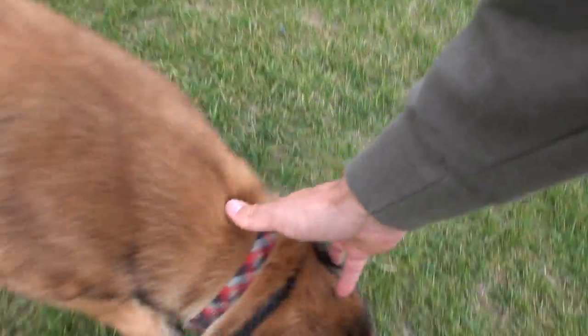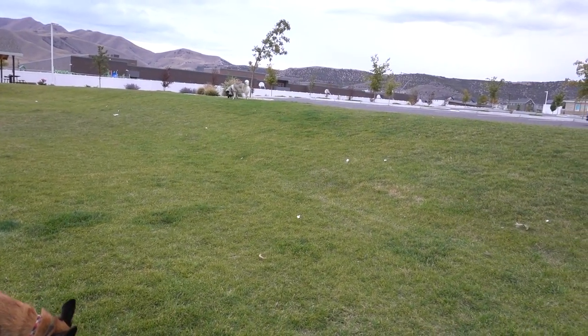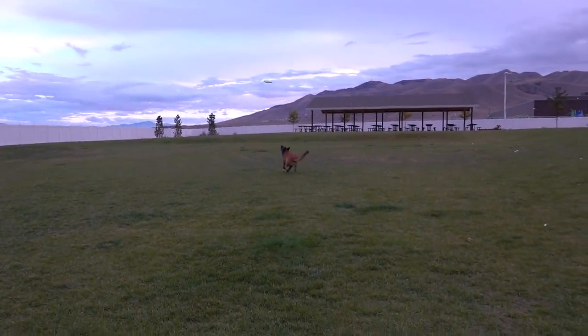Good boy, good boy. Koa loves playing. I try to force Kaiko to play, but he really just does not love it.